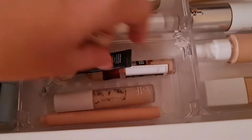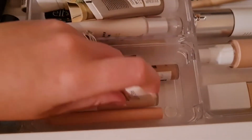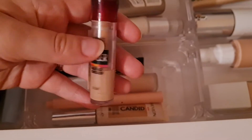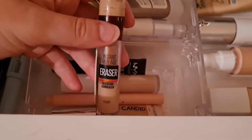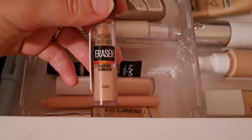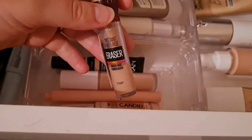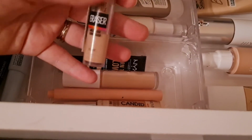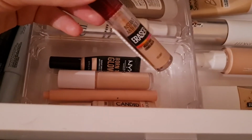And I haven't tried this one, but a part of me doesn't really want to open it until I can pan one of these other ones. So this one's actually getting pretty low, and I kind of feel as though it's not really a brightening concealer. The one that I'm project panning is more of a brightening concealer, and this one's more like your skin tone concealer. So I'm actually going to pull this one out. I think this will be a good one to have as a backup.